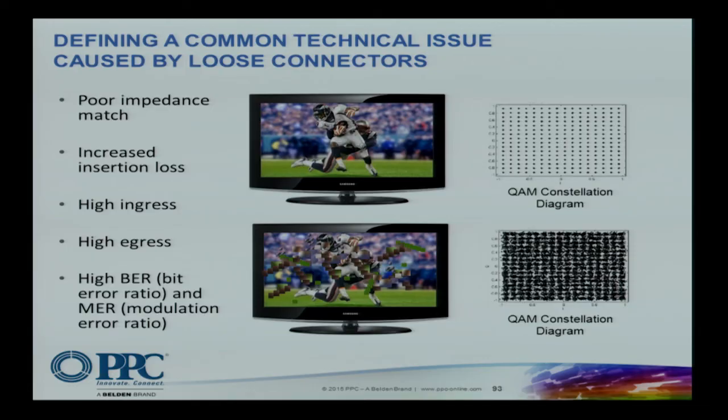Loose connectors, they give these problems. These two QAM pictures, the top one is how it should be. The bottom one doesn't look too good. Anyone can see that. This is just one loose F connector. What's the customer going to do as soon as the picture looks like the one at the bottom? They're going to call. That might cost us $40.